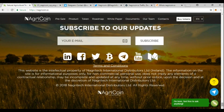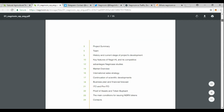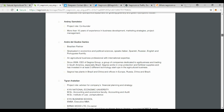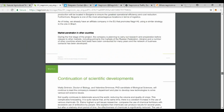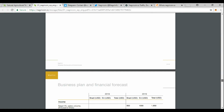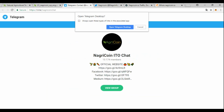Now let's go to the white paper. This is the white paper, showing 5 pages. It's beautiful and well put together, but what I like is that the white paper is genuine. It's not a copy and paste white paper. I can assure you that it's real.